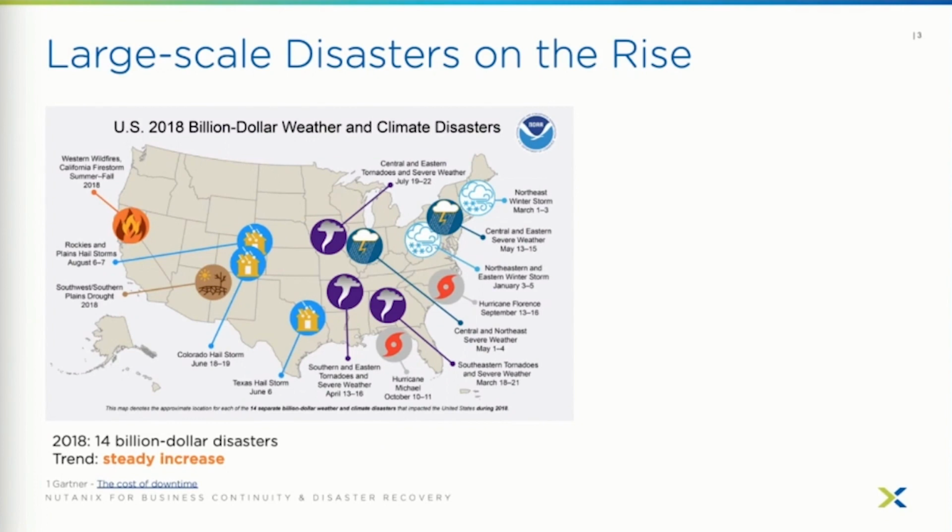Additionally, unplanned outages due to system failure, cybercrime, human error, these things are also on the rise. For example, recently Facebook had a massive meltdown that lasted around 12 hours as their spokesperson stated, quote, a routine maintenance operation accidentally triggered a bug that plagued individual users as well as businesses and organizations for hours.